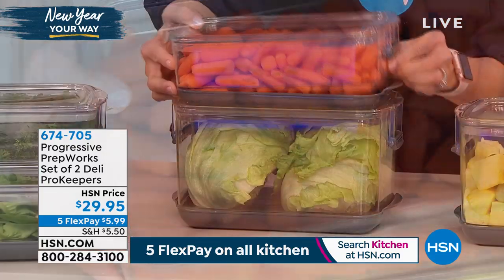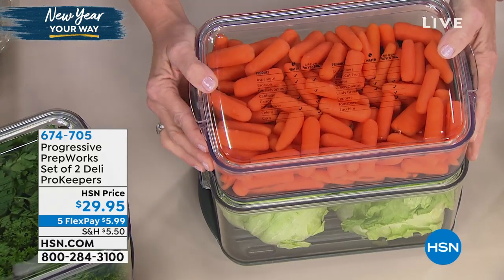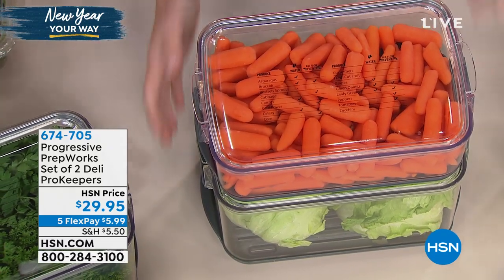So let's put some water in the base of our carrots. Oh, Todd already did that for me. And then put this on here. And now I'm gonna have no white. Oh, that's honestly so cool. Honestly, it's so smart, because here's the other thing.